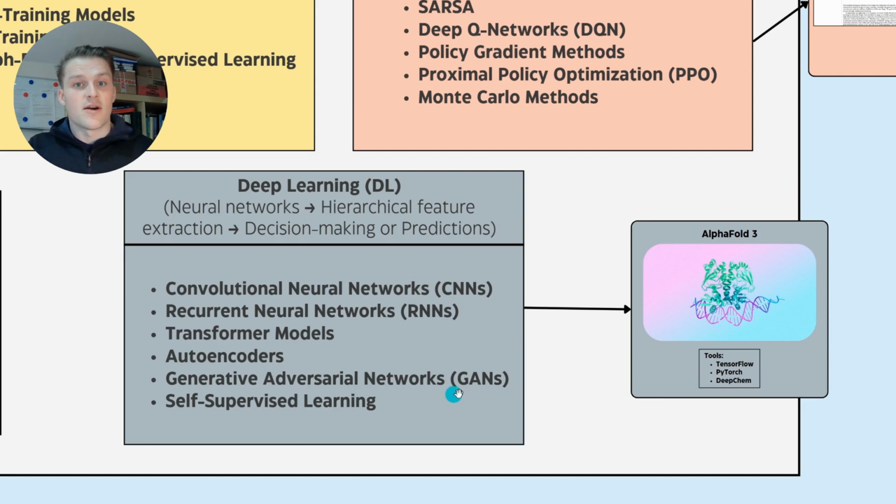Generative adversarial networks, or GANs, consist of two networks, a generator that creates data and a discriminator that evaluates it. This competition improves the generated data's quality, making GANs valuable for creating realistic simulations and artistic applications such as AI-generated images or deepfake content.